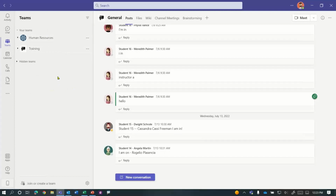But the first feature we want to talk about is the fact that if you need to create a new team, now you don't have to create it from scratch. You can now base a new team off of various templates that Microsoft Teams will provide for you. So let's take a look.